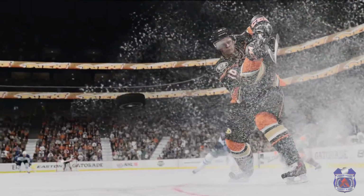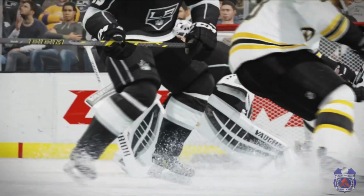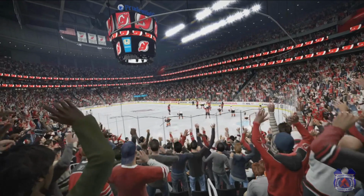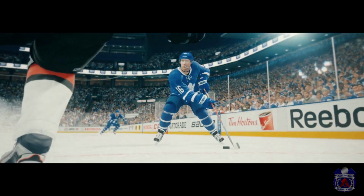NHL 17 follows a similar formula, without that speech. NHL players going back and forth between slow motion, normal speed, hit, pass, deke, save, goal. The NHL 18 teaser, it's only been 30 seconds, but it's already following the same formula.